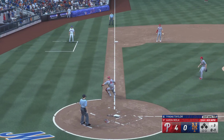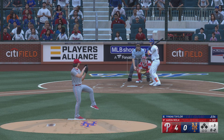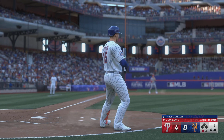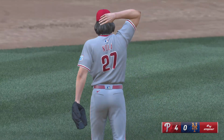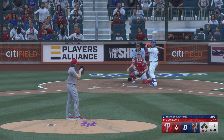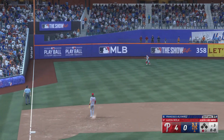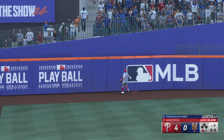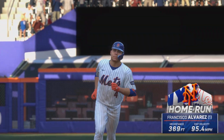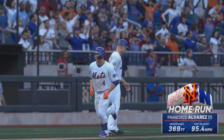And he drops it down the third baseline. And that's just foul. Right-hander kicks, deals. Swings and misses on the fastball up in the zone for the strikeout. Batting ninth. Next to hit, Francisco Alvarez. Swing and a high fly ball deep left field. That's back there. Holy Toledo! And they cut into the lead. It's 4-1. Things might get pretty interesting if they keep connecting on pitches like that.